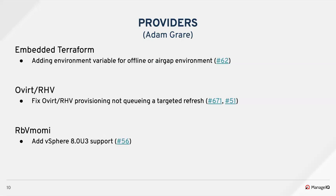For embedded Terraform, the team there added an environment variable to indicate whether the deployment is an air-gapped environment or not. This controls how they're pulling Terraform providers or OpenTofu providers, whether they only look in their local set or if they go to pull them from the internet.